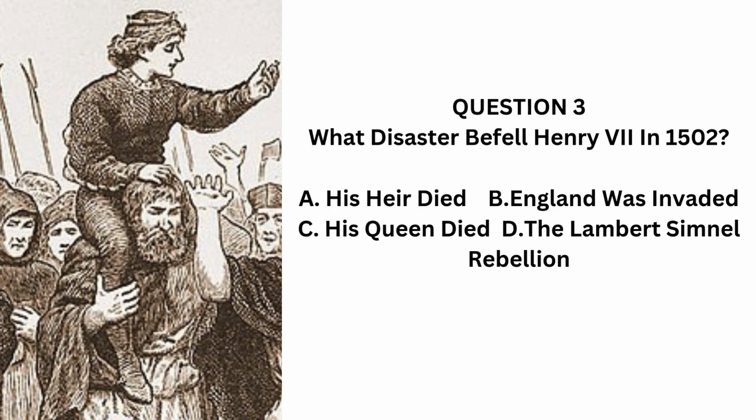Question 3. What disaster befell Henry VII in 1502? A. His son and heir died. B. England was invaded. C. His queen died. Or D. The Lambert Simnel Rebellion?